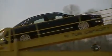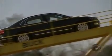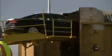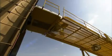The auto industry has long stood in the firing line of environmentalists, but technical advances at this factory suggest the future's bright. The future is green.